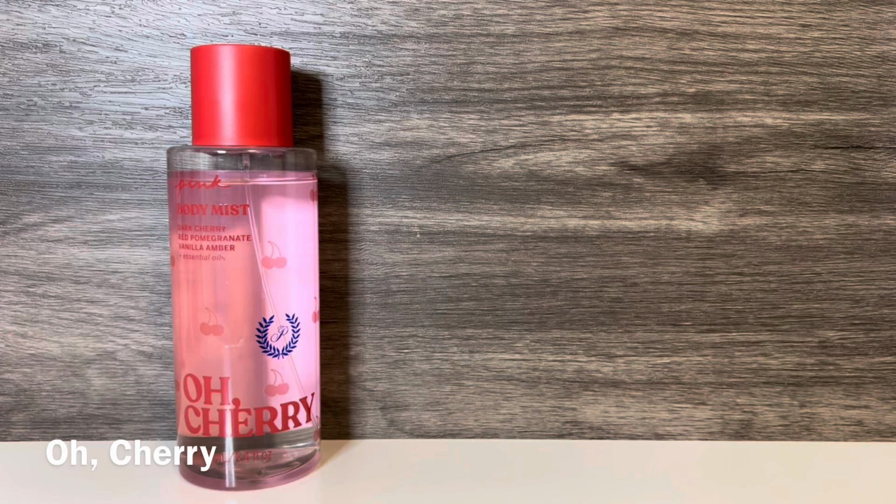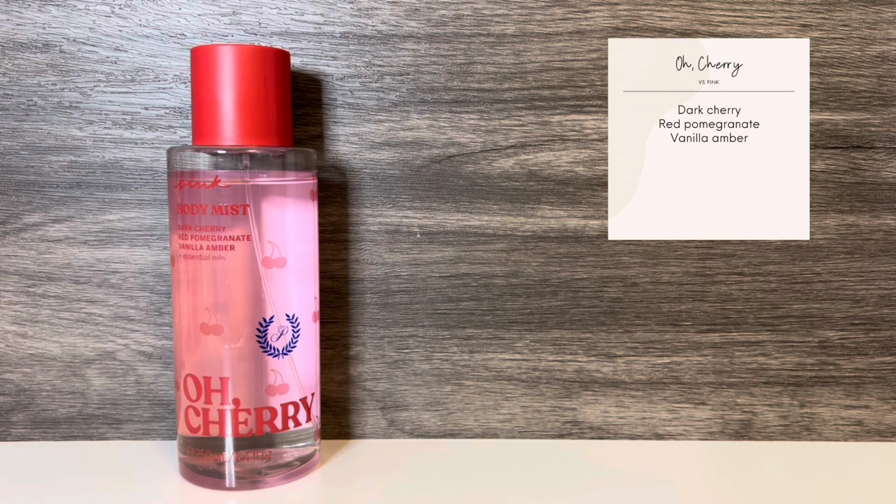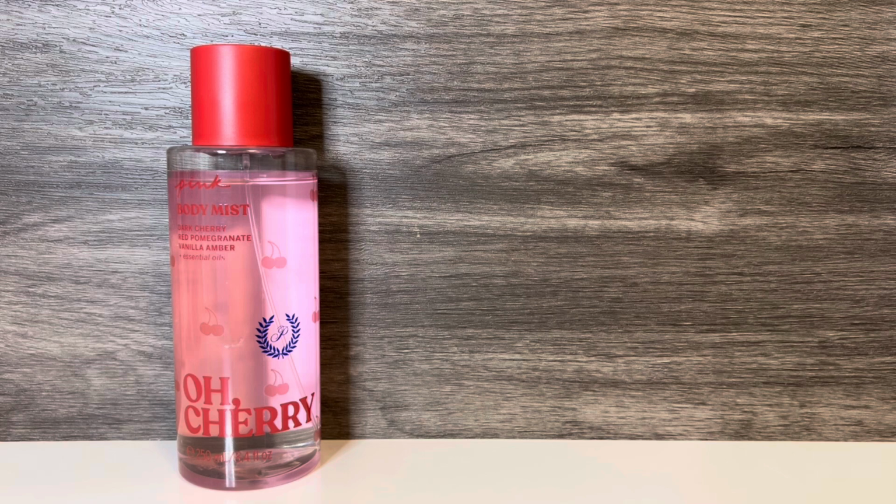The first scent in the collection is Oh Cherry, which comes in the red accented bottle with the cherries on it. And this has notes of dark cherry, red pomegranate, and vanilla amber. And it's described as decadent red fruit, all dressed up in velvety sweetness. A touch of pomegranate tang, a layer of golden vanilla depth. And this opens with sweet, syrupy cherry and a bit of brightness.